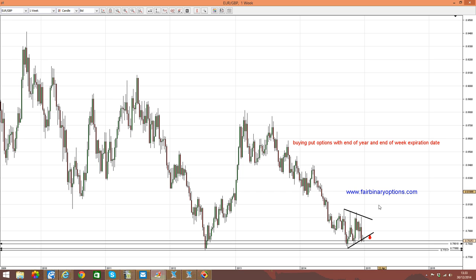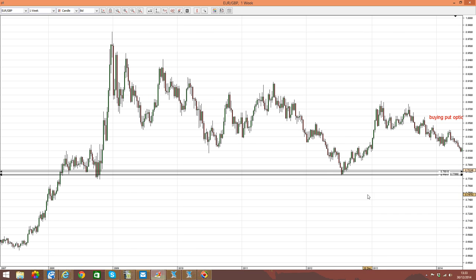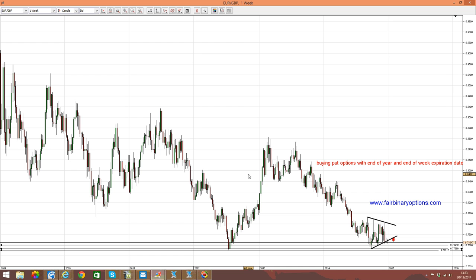Again, this triangle that is forming on such an important support level here is nothing but a continuation pattern, and we should be aware of that.